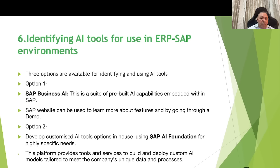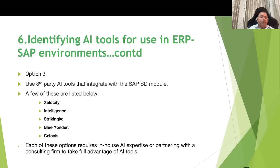Option 2 is developing customized AI tools in-house using SAP AI Foundation for highly specific needs of the client. This platform provides the tools and services to build and deploy customized AI models tailored to meet the company's unique data processing requirements.